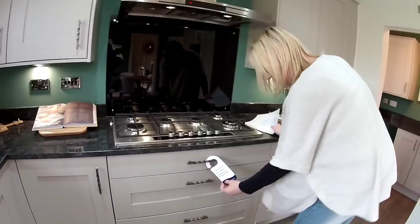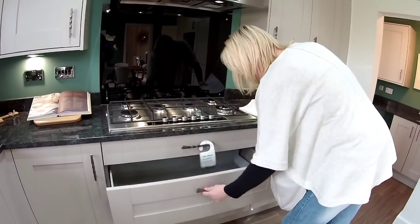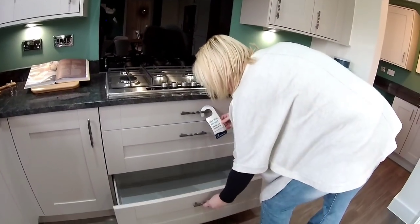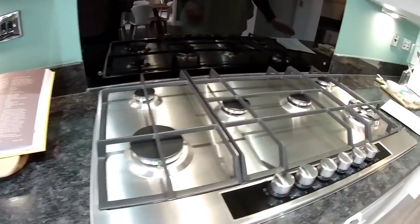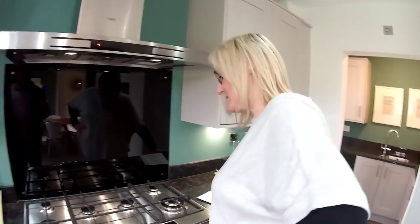Love these. And there is a little leaflet there saying you can upgrade. So, super pan drawers, very, very nice. Again, another of these 6 burner hobs. I mean, I think that's fantastic. I'd love one of these. Not that I do a lot of cooking, but I think that would just be fabulous.